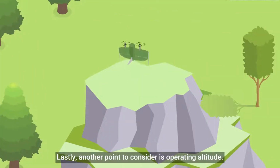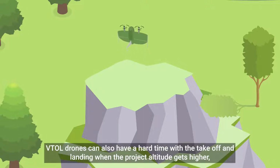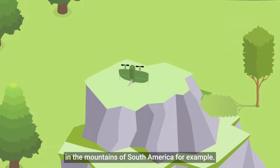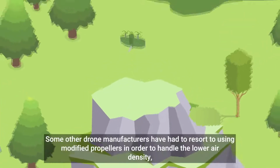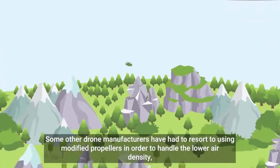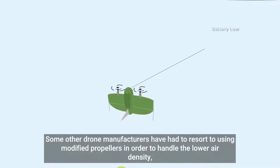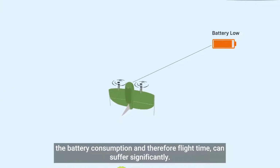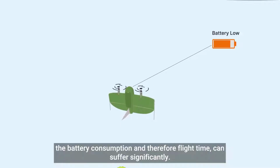Lastly, another point to consider is operating altitude. VTOL drones can often have a hard time with the takeoff and landing when the project altitude gets higher, in the mountains of South America for example. Some other drone manufacturers have had to resort to using modified propellers in order to handle the lower air density, and as a result of this and the lower air pressure, the battery consumption and therefore flight time can suffer significantly.